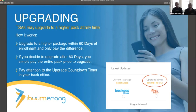So there will be things in your back office. You can always go to iboomhub.com as well to view any of these things within our Q&A section, so you can make sure you thoroughly understand the upgrade process. But for today, make sure you get yourself upgraded as soon as possible and pay attention to the timer so that you don't miss out on that window of time to upgrade from coach to first class. Absolutely. And just to make sure everybody's super clear, it's 60 days from the time that you enroll in the company. That's how long you have to upgrade without paying.